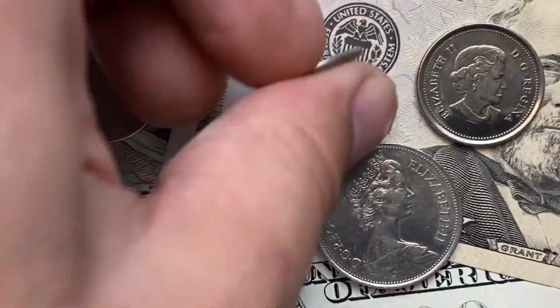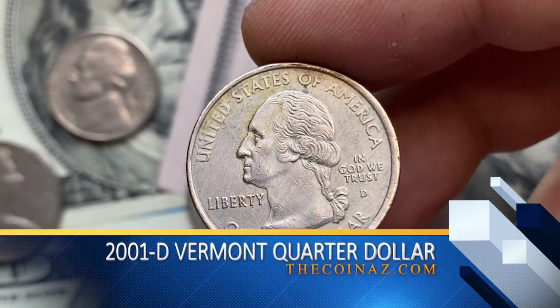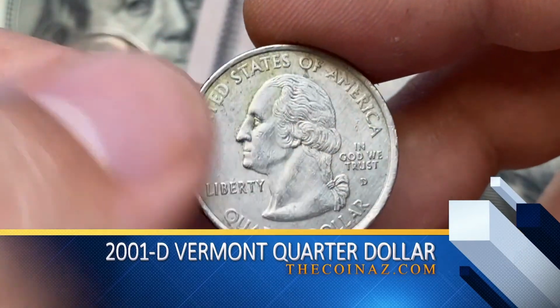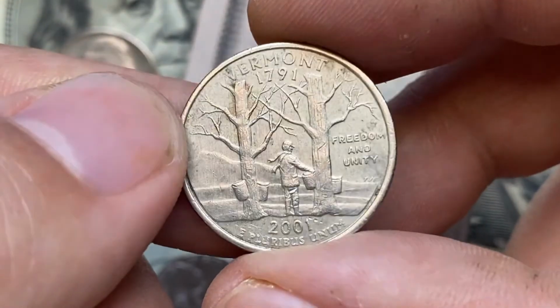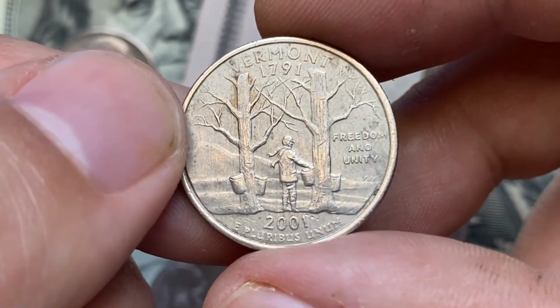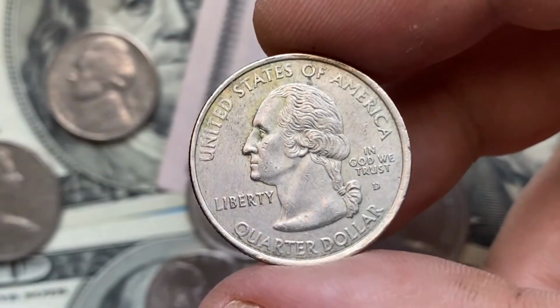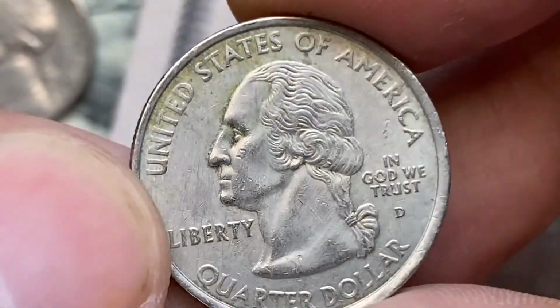Here is a 2001 D Washington quarter dollar featuring the Vermont state on the reverse side. In terms of rarity, the 2001 D Vermont quarter is not considered to be a scarce coin. The Denver Mint produced a significant number of these quarters for circulation. As a result, many examples are available in circulated condition, and even uncirculated examples can be found with relative ease.